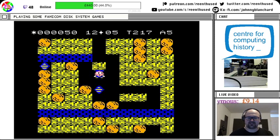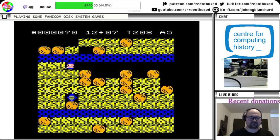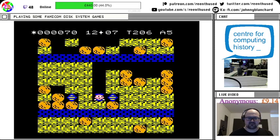So you see you do that, and you'll see those boulders will then fall. You can also be crushed by the diamonds, by the way, if they land on you. So those are big diamonds. Right.